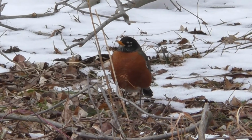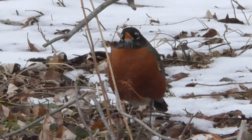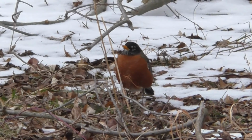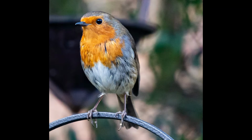They're able to keep their feet warm because they have extremely fast blood circulation that doesn't allow the blood to stay in their feet long enough to freeze. American robins were named by European settlers due to their resemblance to the European robin seen here, although they aren't related. European robins are a species of chat, where American robins are in the thrush family, which are birds that are known for their melodic songs and omnivorous diet.